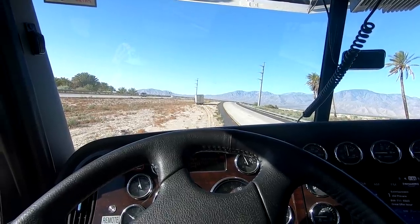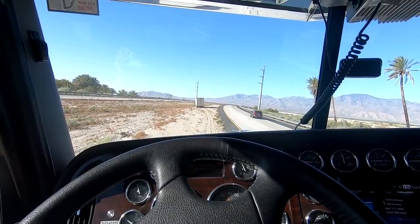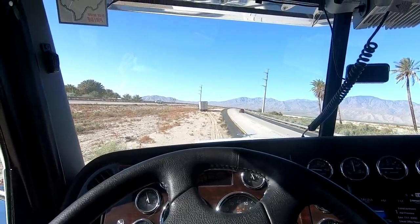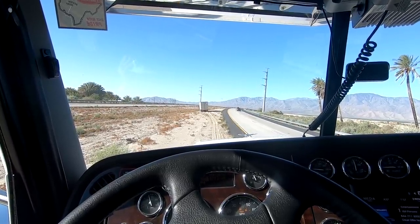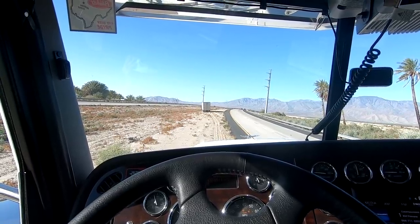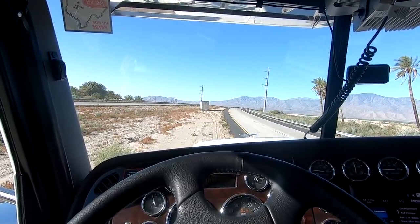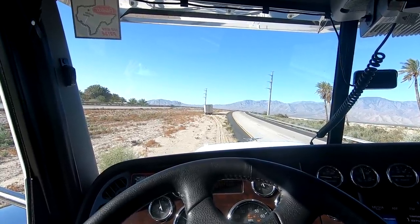Today it is Tuesday, May 19th at 7:55 a.m. We just got 97, which means on scene, with a tractor trailer fully loaded that appeared to have run off the road here into the center divider. We are southbound SR86, south of 66th Avenue. So I already got on scene here.